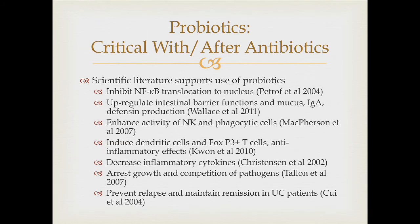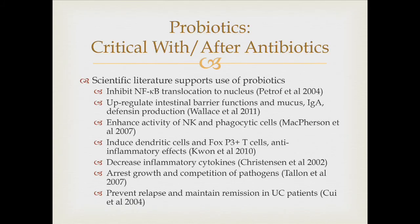So Dr. Horowitz touched on some information about probiotics. These are absolutely critical, in my opinion, to be used both along with and after use of antibiotics. The scientific literature has a lot of support for the use of probiotics, through a variety of different mechanisms. They can inhibit NF-kappa B translocation to the nucleus, upregulate intestinal barrier function and IgA production, and improve NK and phagocytic cell activity. They can help to induce dendritic cells and FOXP3 positive T cells with anti-inflammatory effects.